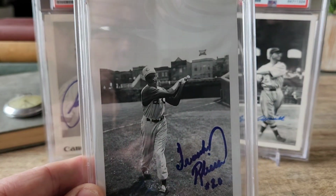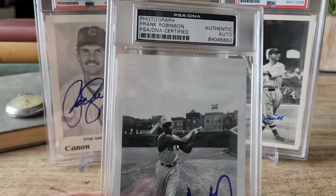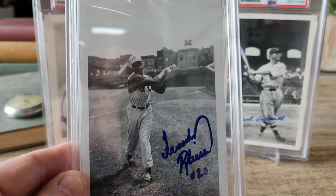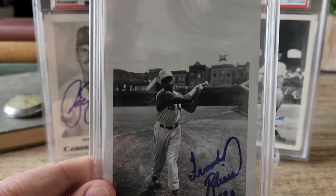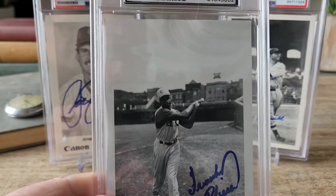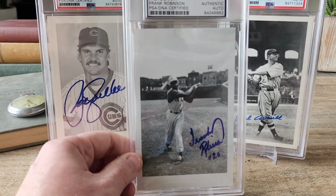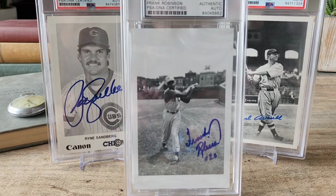This is Wrigley Field, but this is Cincinnati Reds and Baltimore Orioles legend Frank Robinson. Just a photo, nothing on the back, but that's okay because I loved this image. So this is a great, great shot of Frank Robinson, one of the greatest players of all time.